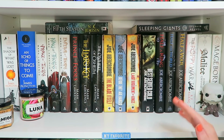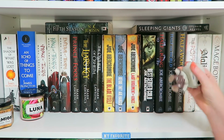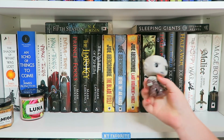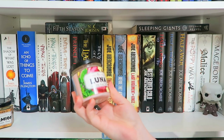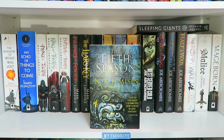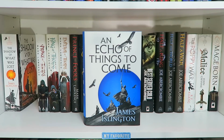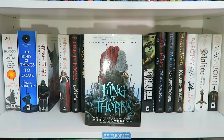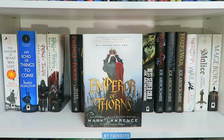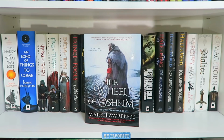Alright, so now going down one shelf, I have my adult fantasy section, which includes this Funko from The Hobbit, a Luna candle from Bell & Co., as well as a Hermione candle from Bell & Co., The Fifth Season by N.K. Jemisin, Sleeping Giants by Sylvain Neuvel, The Shadow of What Was Lost, and An Echo of Things to Come by James Islington, Prince of Thorns, King of Thorns, and The Emperor of Thorns by Mark Lawrence, which is the concluding novel to the Broken Empire trilogy, Prince of Fools, The Liar's Key, and The Wheel of Osheim, also by Mark Lawrence.